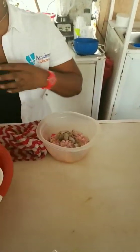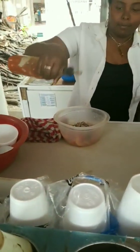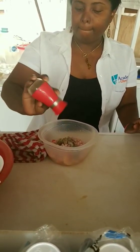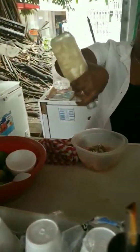Look at that. Oh, goodness. Isn't it a little picante? Sí, sí, sí, por favor. Somos mexicanos, échale poquito más. Es picante. She pulled that from the freezer over there. ¿Cómo se llama eso?